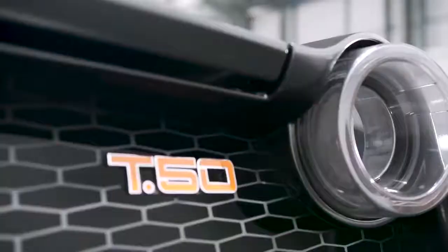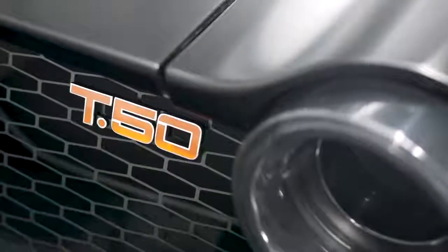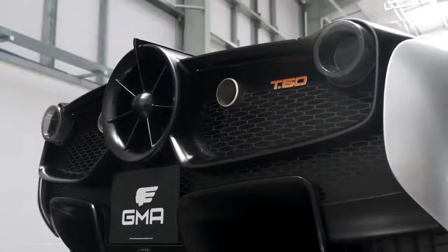Thank you very much. You see the T50 there on the back? Why is this car called the T50? Because Gordon Murray has been designing cars for the last 50 years. So it's like an ode to that. That's quite a nice design, how the LED lights are separated in 3 pieces. You've got this honeycomb kind of effect all through the back.